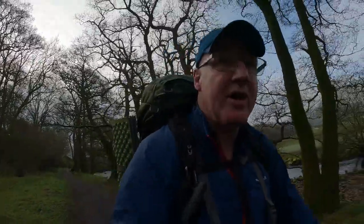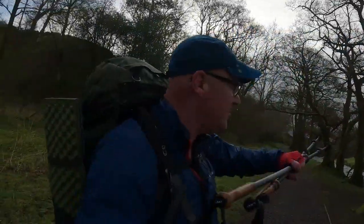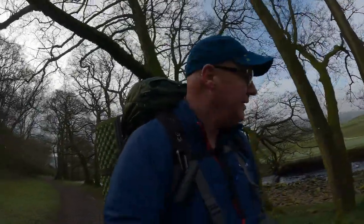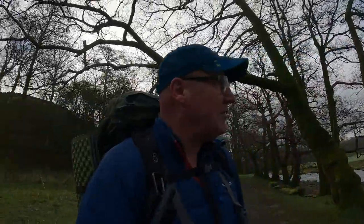Right, back just outside Dunslop Bridge, which is just down there, back by the river. The River Dunslop, is it? I'm not too sure, but that's me about a kilometre back to the car, but that's a bit of road walking.